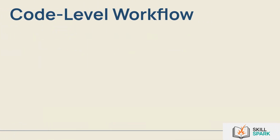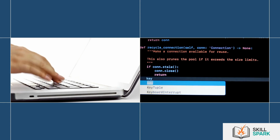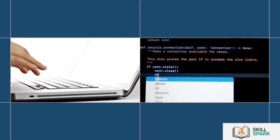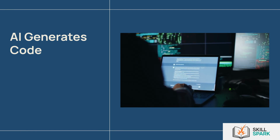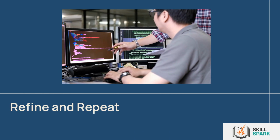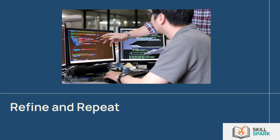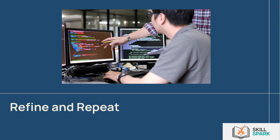Vibe coding operates on two main levels, starting with the code-level workflow, which involves a conversational loop to refine specific pieces of code. First, you describe your goal with a high-level prompt, such as, create a Python function that reads a CSV file. The AI assistant then interprets your request. Next, the AI generates the initial code. You then execute and observe the generated code to check if it functions as intended. If the output isn't correct or an error occurs, you provide feedback and new instructions. For example, add error handling for when the file is not found. This loop of describing, generating, testing, and refining continues until the code is complete.